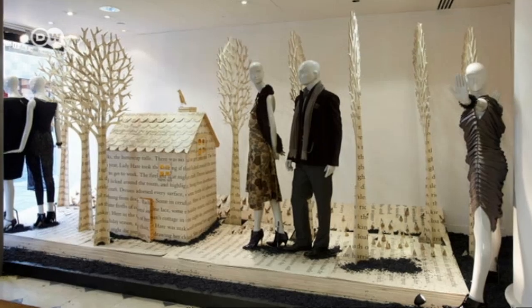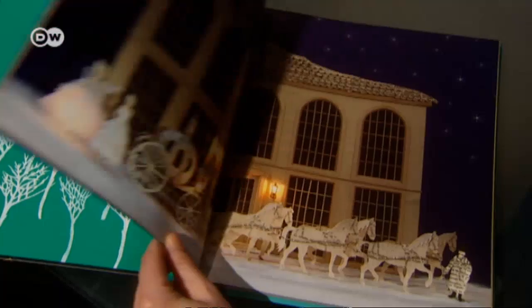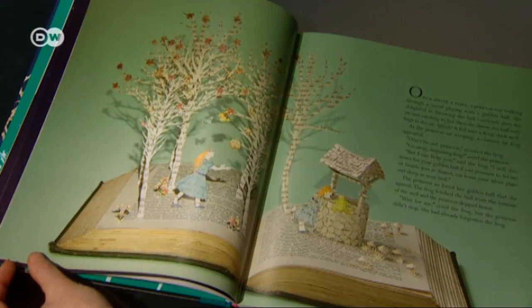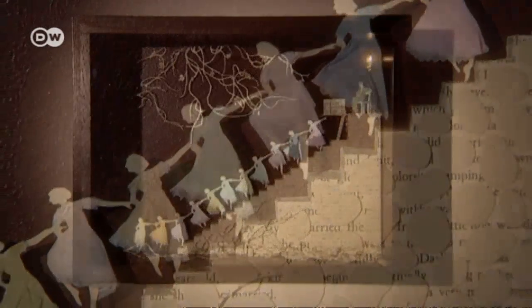She's even designed a set for a stage play. Recently, she illustrated a book of children's fairy tales. Her works are frequently shown at the Long and Ryle Gallery in London, and they're a hit.